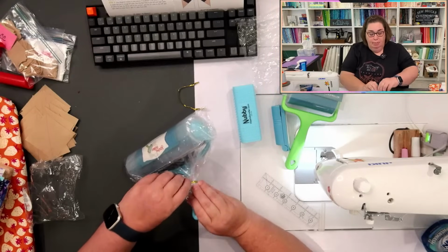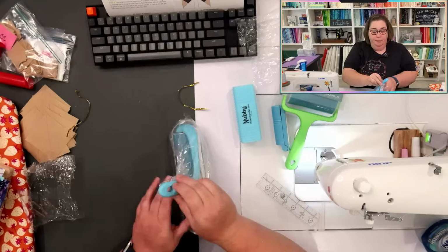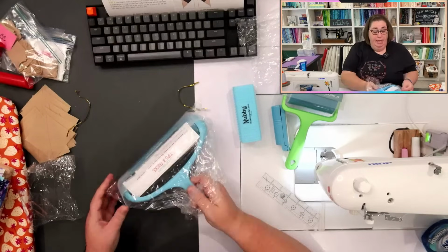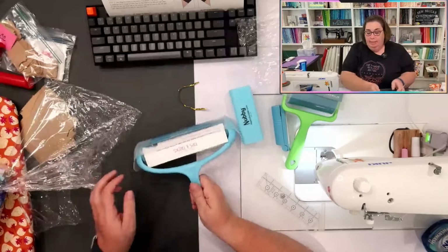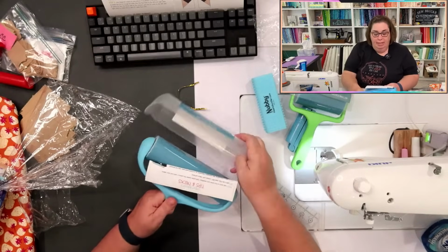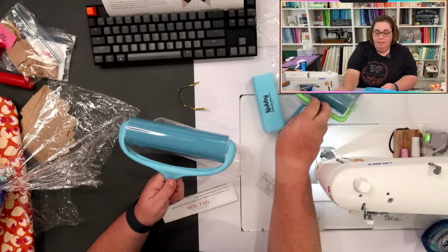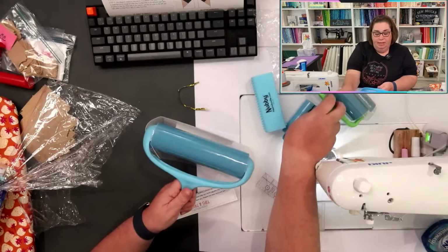I like to call it the sticky roller on steroids because it's massive. I'm going to open this up. And by the way, I will be sharing these. I'm going to share one with Ian because I don't need two, but I do want to keep one in here. So this one's a little bit bigger. Same concept as the smaller one, just more surface area.